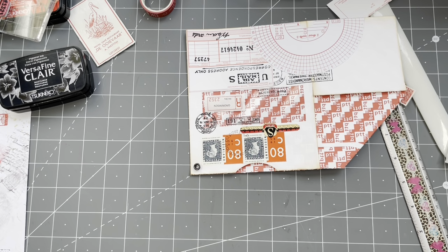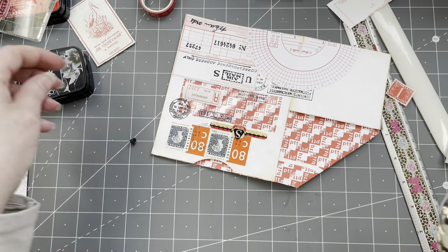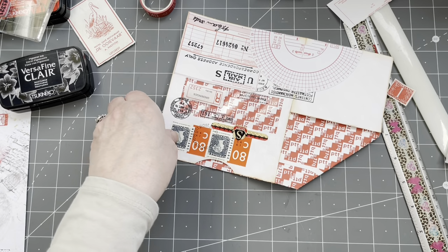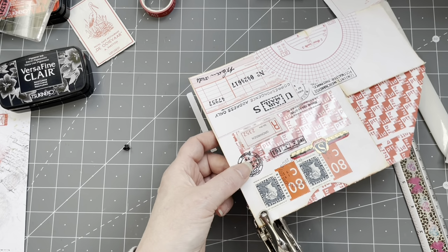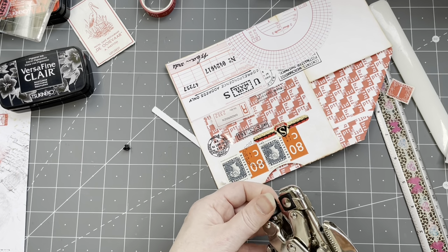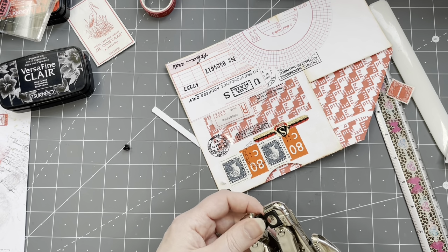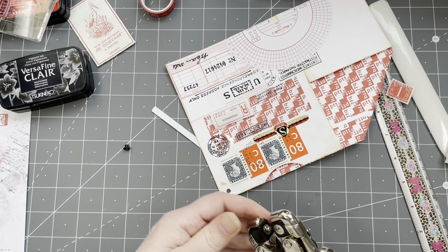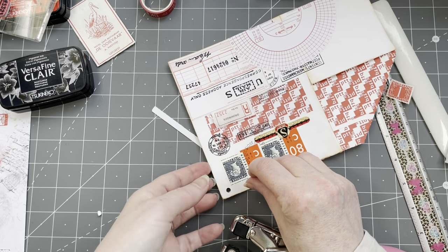No, it doesn't have a purpose. What purpose does it hold? Well, the purpose is pretty. Because of pretty. Yep, it's on the right setting. It is not, of course. At the moment, I am so into hardware. I just want to put brads and eyelets and such everywhere. I just like them.